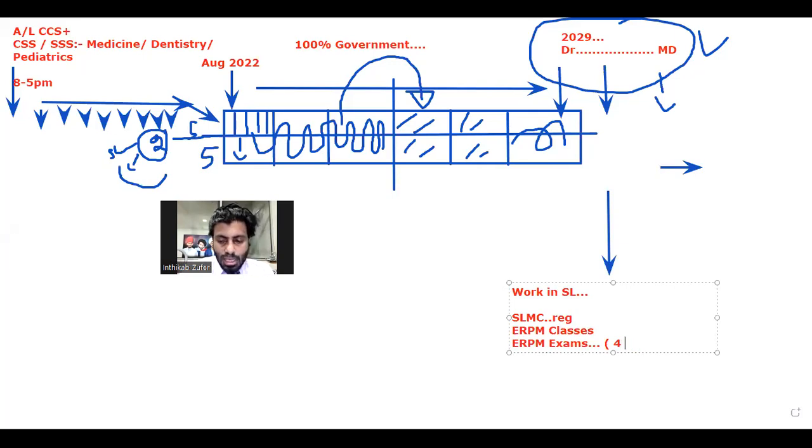parts. Don't think it's four papers, it's four parts, and inside those four parts there are lots of papers. You need to pass these exams. The pass rate is 10%. Then there is the government internship. This internship is all done under the government facilities in Sri Lanka. To finish this entire thing it takes 3.5 years.